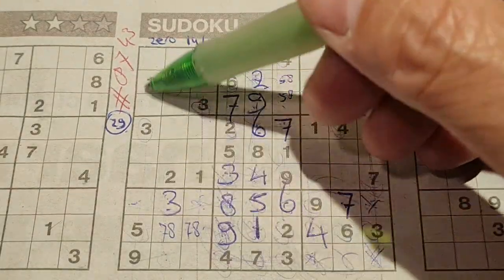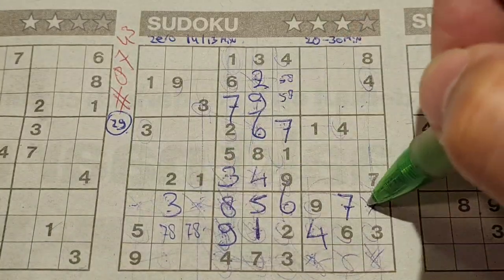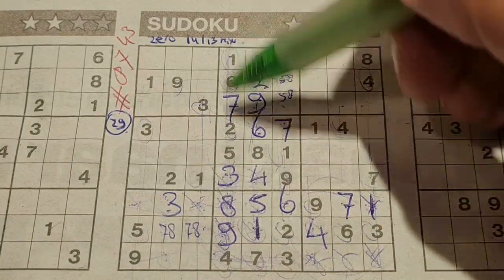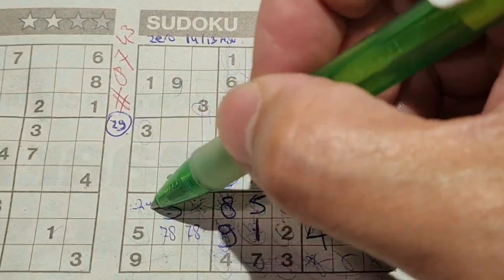And look, we have a 1 in this column, no 1 there. We have a 1 in the third column, no 1 there. The only place left with a 1 should be there. So 2 numbers left, 2 and 4. And let me mark those.